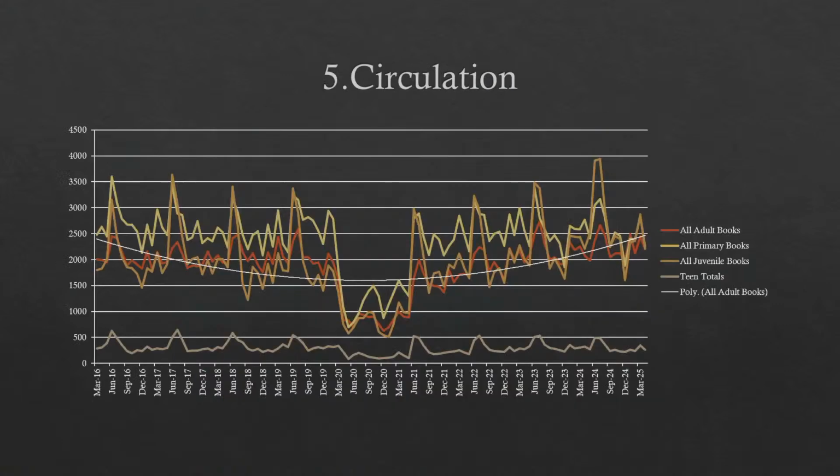And then this step usually takes a little bit longer because we have to let the book go out into the wild and see how it does. So this is all of the circulation since I took over the position. Actually, that is nearly 10 years. So you can see the big dip where COVID was. But you can even nicely see all of these spikes here. Those are summers, and the orange line there is juvenile, which makes sense because kids are out of school and reading a lot.